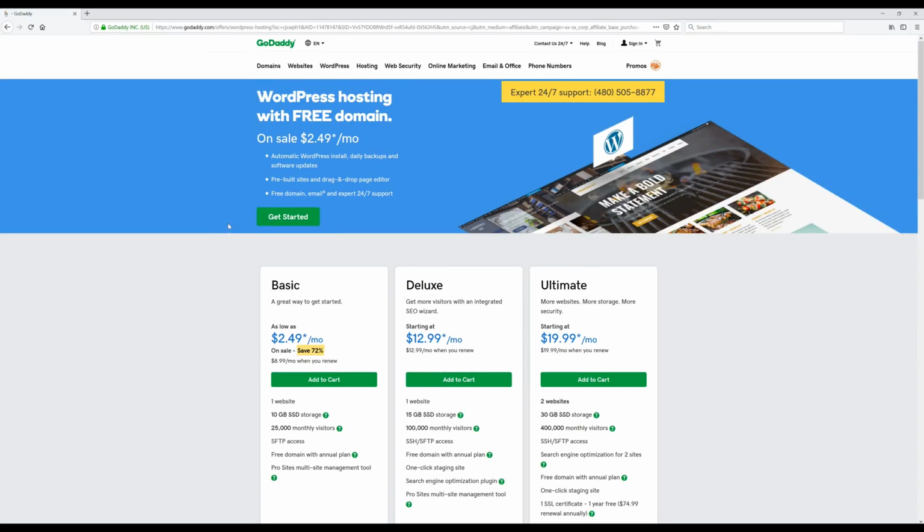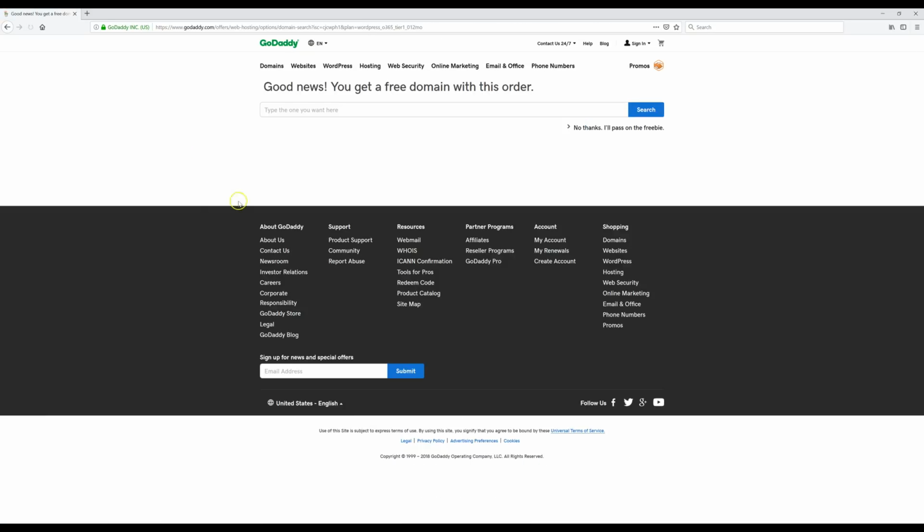Okay guys, so the first thing we're going to do is click on this green Get Started button, and this is where we're going to choose our free domain name. So whatever you want your website to be called, you can check here to see if it's available. And once you decide on a name, you can just enter it here. I'm going to enter mine, and now I'm going to click on search to see if it's available.